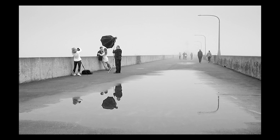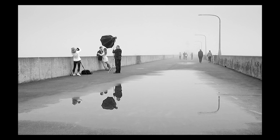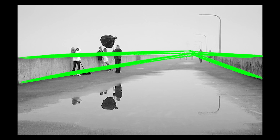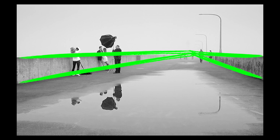But what I'd really like to see here is a single, more dominant point of interest in the background. So the two edges of the pier create these converging lines, and where those two lines converge is known in art as a vanishing point.